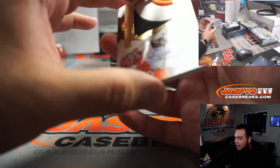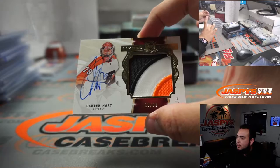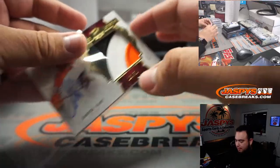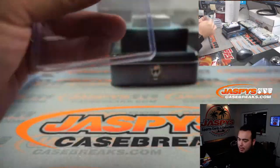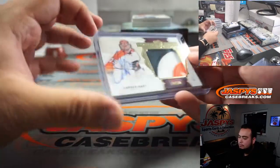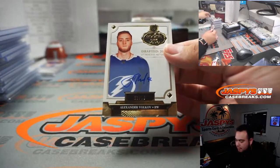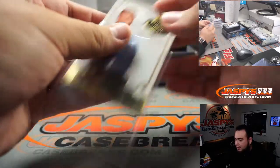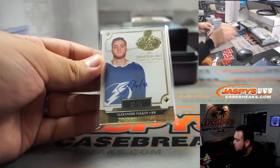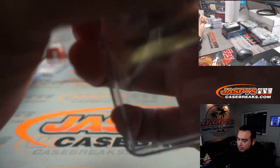And more for the Flyers, Carter Hart, 13 out of 50. Beautiful three-color patch and the autograph. Flyers, Ben Smith, nice break, man. Volkov, gold out of 75 for the Bolts. Steve Wright with the Lightning.